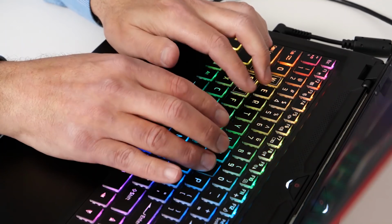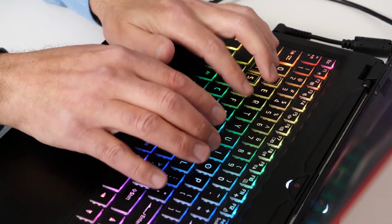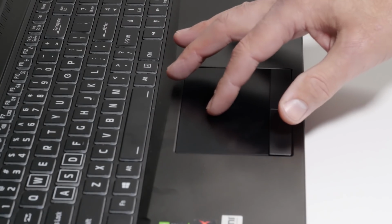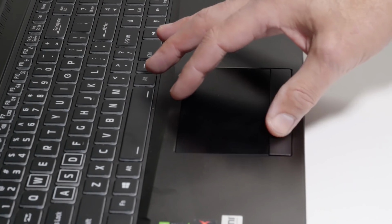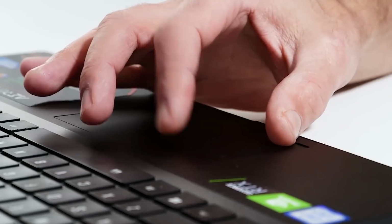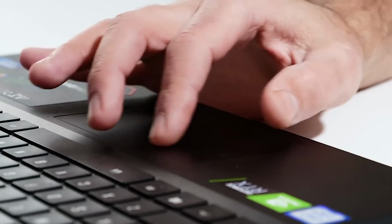I find the keyboard feel and travel to be very good, though ever so slightly mushy, which might be a concern for gamers. The trackpad is surprisingly accurate and responsive, with separate buttons that I prefer, with just the right force. The Aero 15X, by comparison, has fairly stiff buttons.